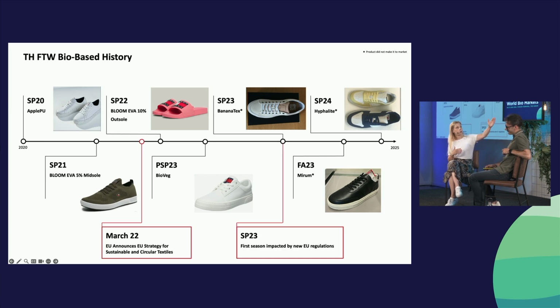And that actually impacted our banana textile, which was the first biomaterial that we weren't able to communicate on. What I mean by that is generally when you are in stores, you see a sustainable style, you see a hang tag and it maybe says, this has banana text made from banana leaves that are spun into a fiber in place of traditional cotton, for example. It was the first product that we were not able to tell that story on because of these new regulations. That doesn't stop us from using it. As we mentioned, we're continuing to use the Bloom EVA at 10%, even though we're not communicating on that. But also we try to find a different way to communicate.